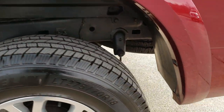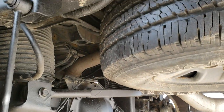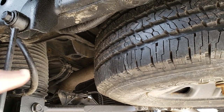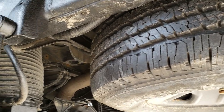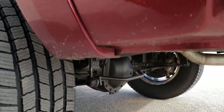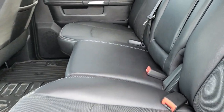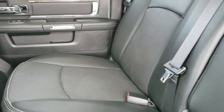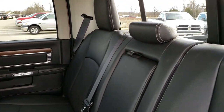So what that is, it gives you these shocks back here, which have airbags in there, and what that does is if you've got a heavier load, it'll actually pump it up so the truck stays level. And you can have a couple different trailers set up for that. Back seats are very clean as well.